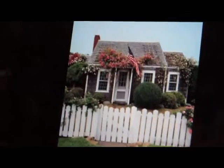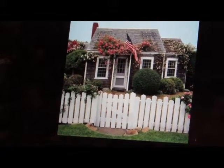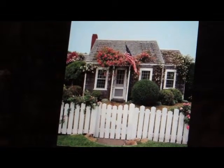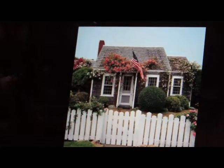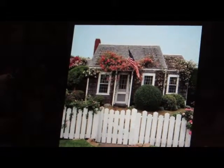This is probably my favorite home there because it shows how the landscape is so cottagey looking. A lot of the homes are too, even though some of them are 2 or 3 stories tall. They have that country look to them. And, you know, finished off with a white picket fence and climbing pink roses. They just really are a beautiful sight. So, this is what I modeled my home after, was homes in Nantucket.